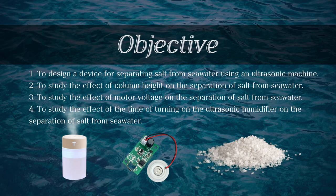Objectives. 1. To design a device for separating salt from seawater using an ultrasonic machine. 2. To study the effect of column height on the separating of salt from seawater. 3. To study the effect of motor voltage on the separating of salt from seawater. 4. To study the effect of the time of turning on the ultrasonic humidifier on the separating of salt from seawater.